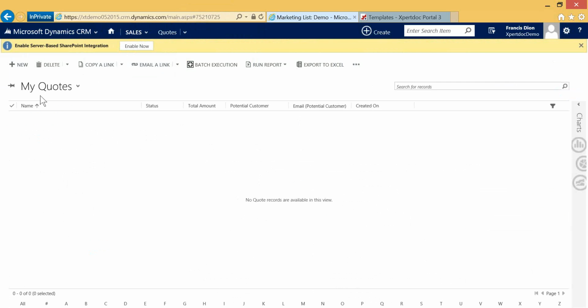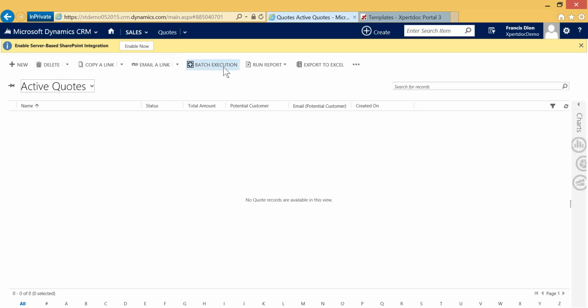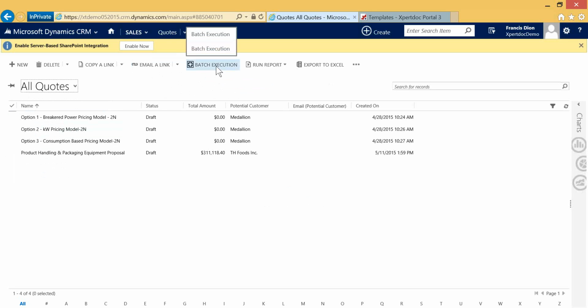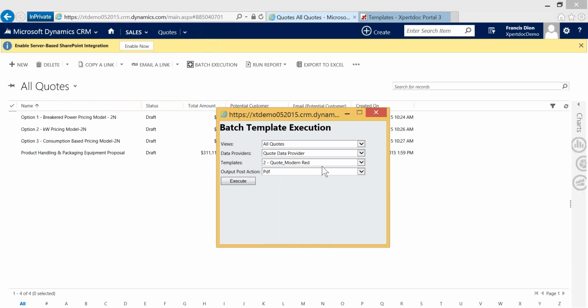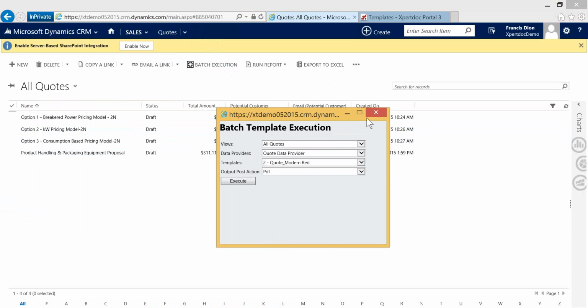If I go back to the sales and quotes. And so you see here the batch execution. Actually, let me go to all quotes here. So when you see the batch execution, it allows you to generate the document: pick a template and execute that template on a number of records. Either the ones that I selected, or I can pick some of my system views, like my connections, my quotes, so active quotes, etc. So any system views can be leveraged here.